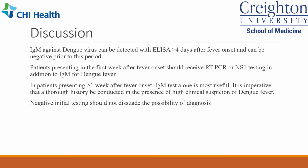It is imperative, though, that a thorough history be conducted in the presence of high clinical suspicion for dengue fever. Negative initial testing should not dissuade the possibility of a diagnosis. This is secondary to dengue fever converting into its hemorrhagic form, requiring additional supportive care.